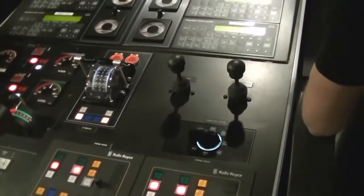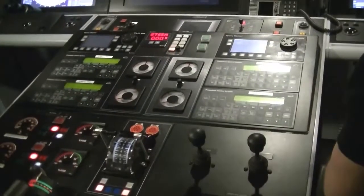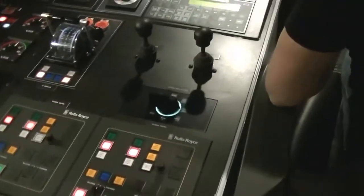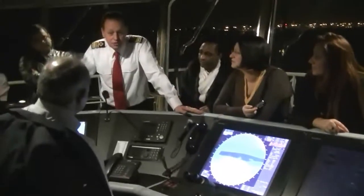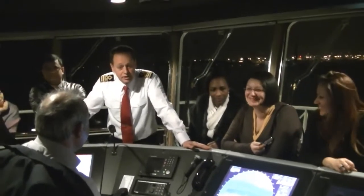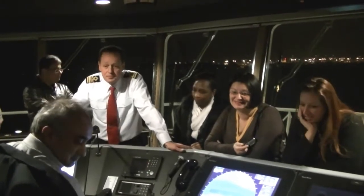So full ahead is just pushing them full forward. When the engines run, you get full ahead. Full astern is just the other way. And the small lever next to it is for the two bow thrusters that we use for maneuvering. Total amount of power in the ship is 46,000 brake horsepower. During maneuvering, 9,000 is going through the two propellers and the bow thrusters.